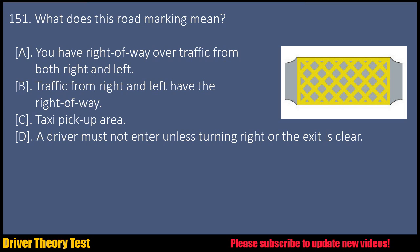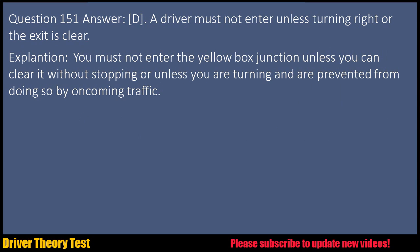Question 151. What does this road marking mean? A. You have right-of-way over traffic from both right and left. B. Traffic from right and left have the right-of-way. C. Taxi pickup area. D. A driver must not enter unless turning right or the exit is clear. Question 151. Answer: D. A driver must not enter unless turning right or the exit is clear. Explanation: you must not enter the yellow box junction unless you can clear it without stopping or unless you are turning and are prevented from doing so by oncoming traffic.